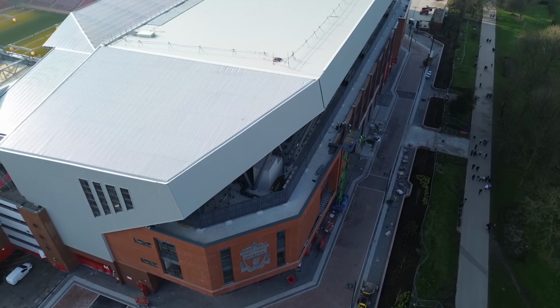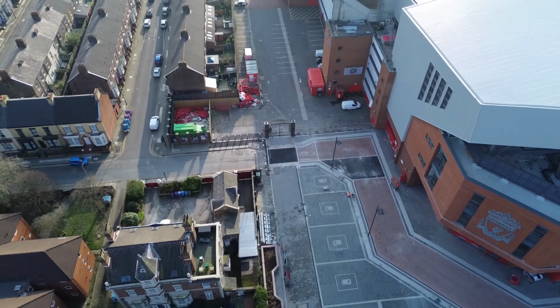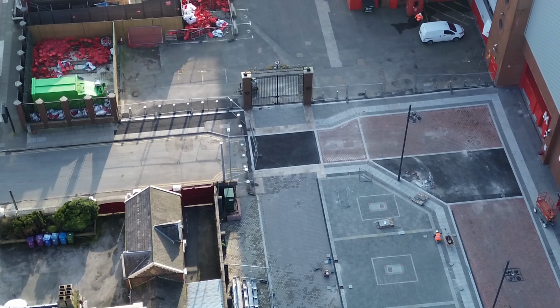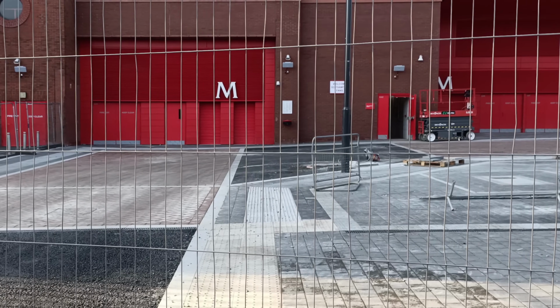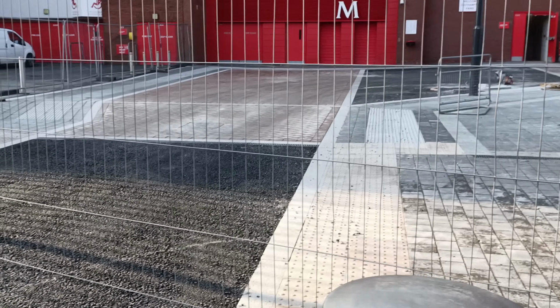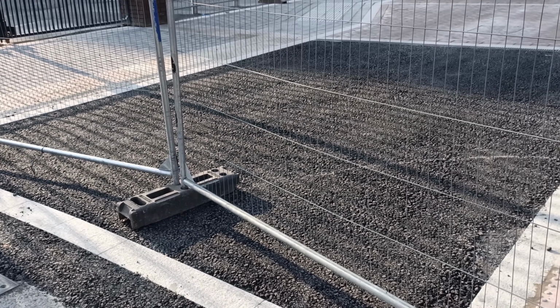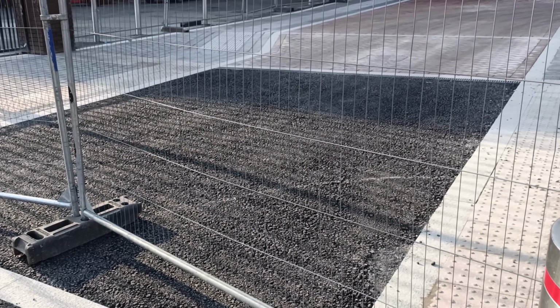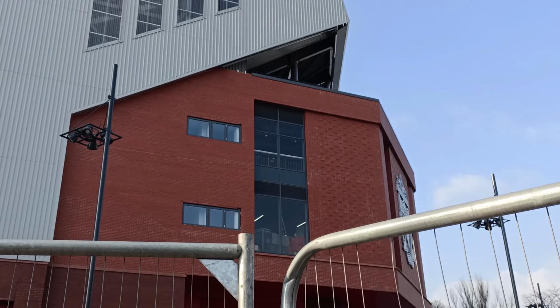Climb. Back off, point towards the Shankly Gates. I'll see you down there for a different angle. Welcome back to the last ground footage. That's how it looks like this end. I believe this is how it's staying now. I thought it was going to be block paving all the way down, but it's not. Still a little bit of cladding to be done on the shoulder, underneath.